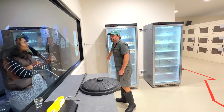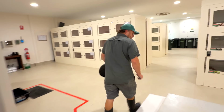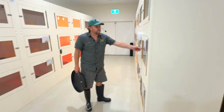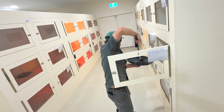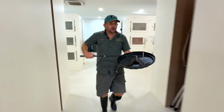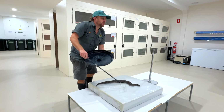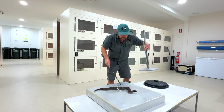So who wants to see a snake milking? Alrighty. So grab a death adder. Hello, mate. How are you? Nice young grey male, this one. So the males are smaller than the females in this species. This is a common death adder.